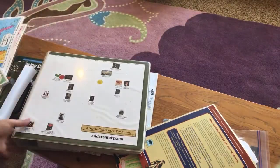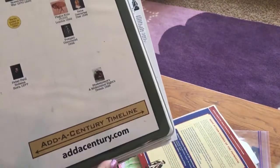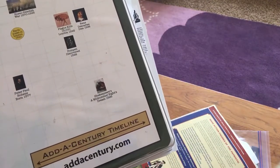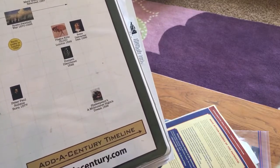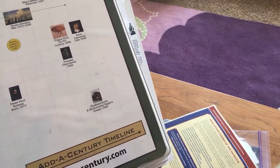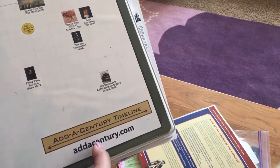There's so many different ways to do a timeline. You can staple things to your wall. You can do big presentation boards that fold out. I think I've done everything at some point in the last 13 to 15 years of teaching. But add a century timeline, we eventually went to that.